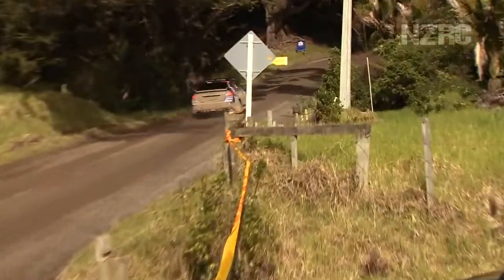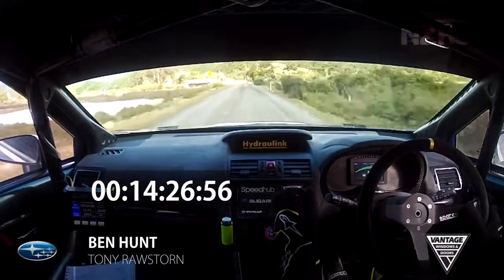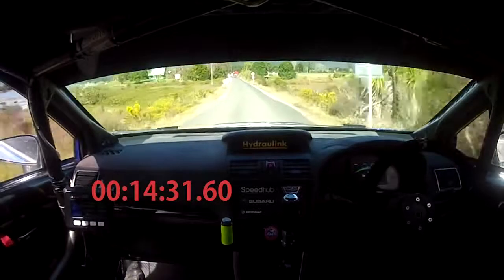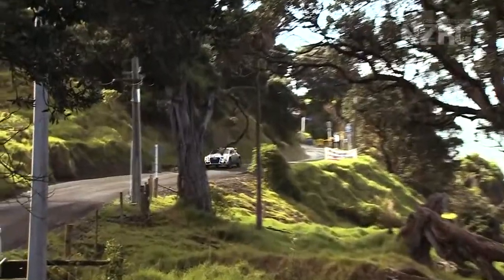Hayden Paddon's done enough to reclaim the lead, but Ben Hunt, can he stay ahead? The gap just 3 seconds going into the stage, remember? So confirmation of the stage end. Hunt will stay in second, 23 seconds behind Paddon.